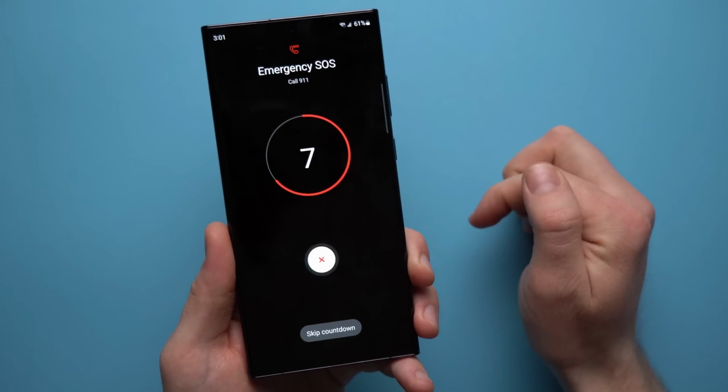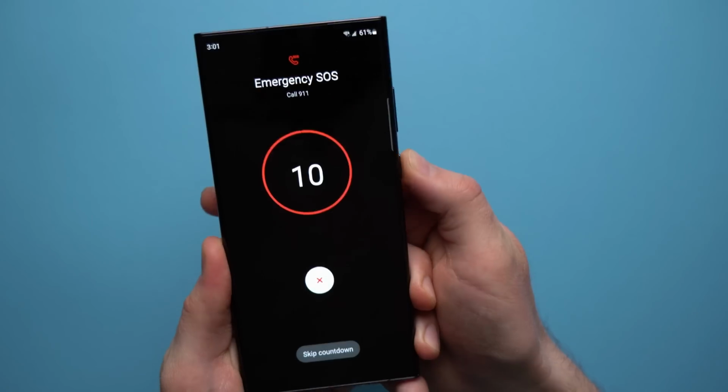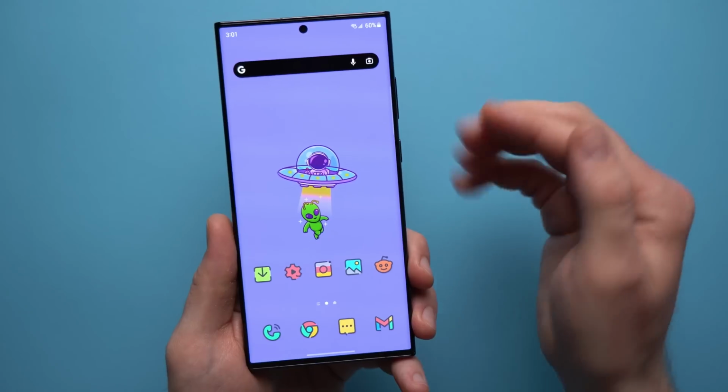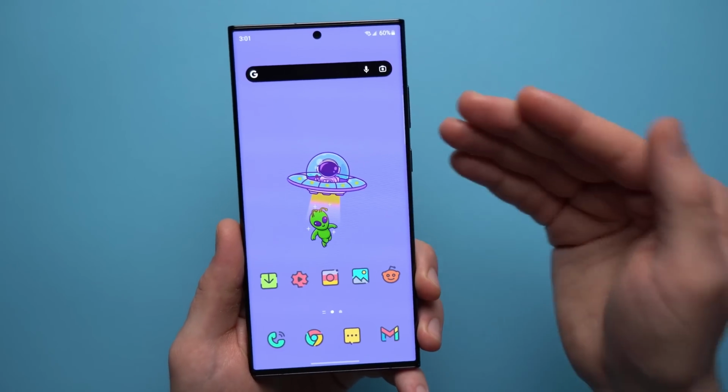And you see a countdown will begin. It will then make a really loud sound, so I'm just going to cancel out of that. But what you will see is it will start this countdown. You can even skip the countdown and it will dial 911. So if you are ever in a really bad accident, just tap on this button 5 times and your phone will dial 911 for you and potentially save your life.